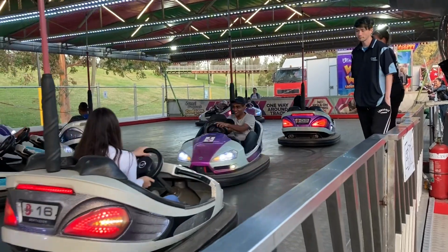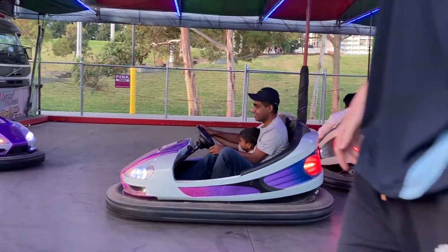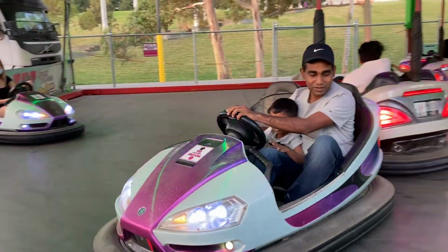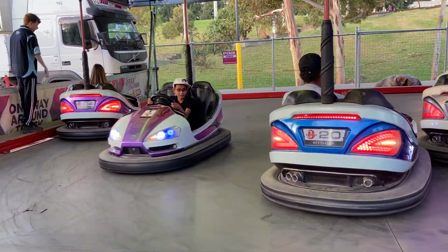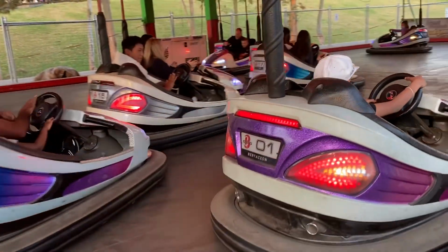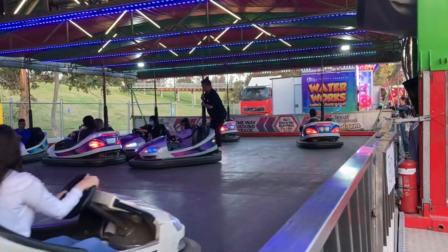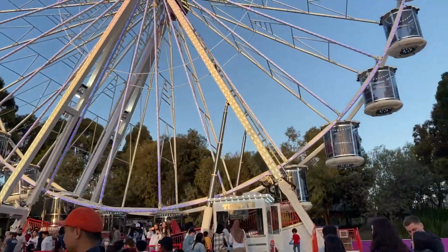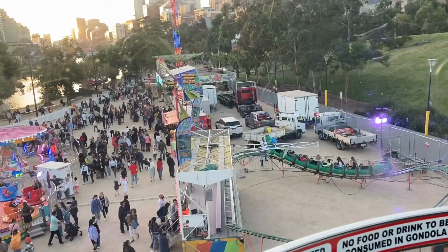So here are the bumper cars. I'm in one of the pink, purple, blue seats. Not in the grey seats. When it stopped, which is going to stop soon, I think, after that we went to the Ferris wheel, which is amazing, people with a wheelchair can ride in it.